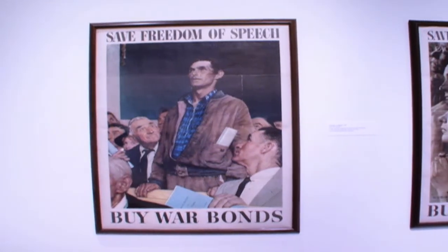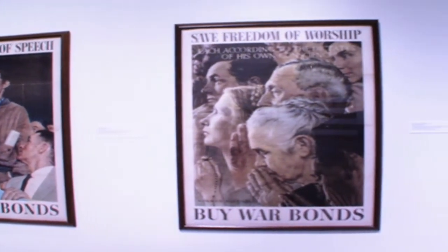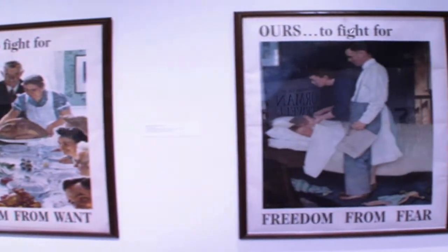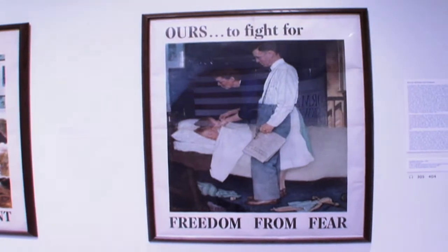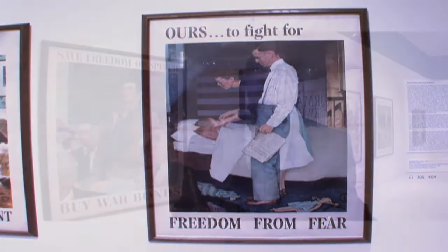Among the most famous and certainly poignant works that Norman Rockwell created were the Four Freedoms, a series of four paintings made in 1943 for the war bond effort. And posters were made from these paintings, and they were sold in postal offices. And when people paid for their war bonds, if they gave hundreds of dollars, they would get these large posters that you find behind me.